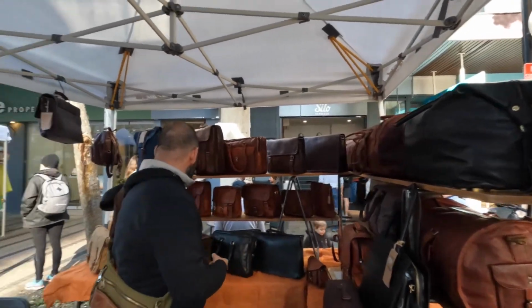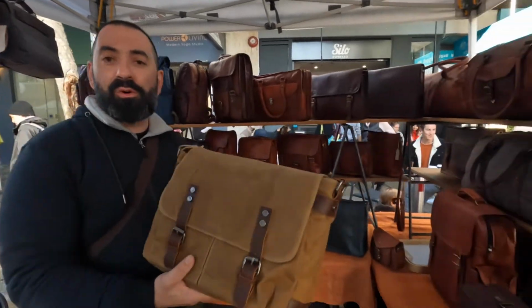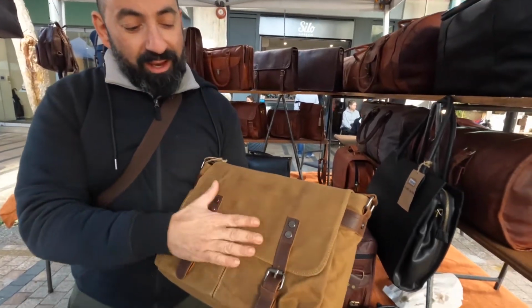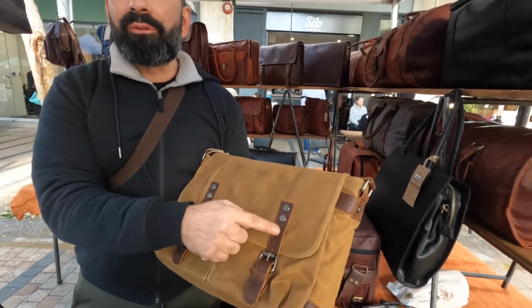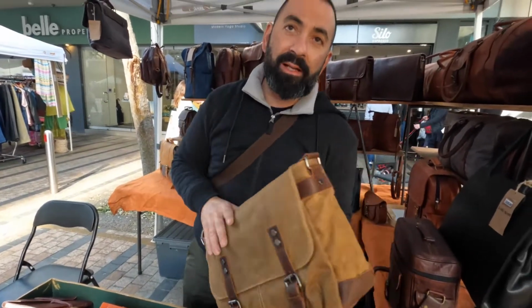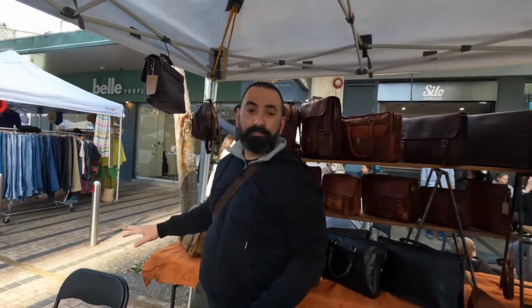And of course we do canvas. So I love this bag. It's called Rambo. This bag is made out of 16-ounce wax canvas and oiled buffalo hide. Really rugged. So we specialise mainly in the vintage and the rugged looks. Isn't that lovely?